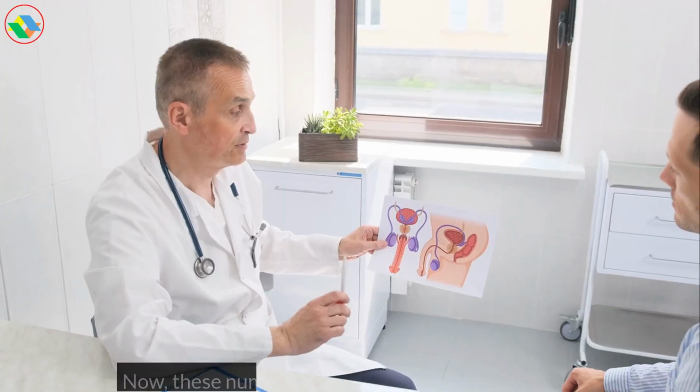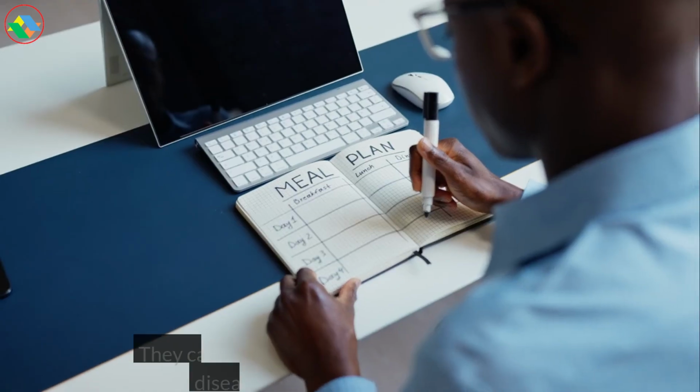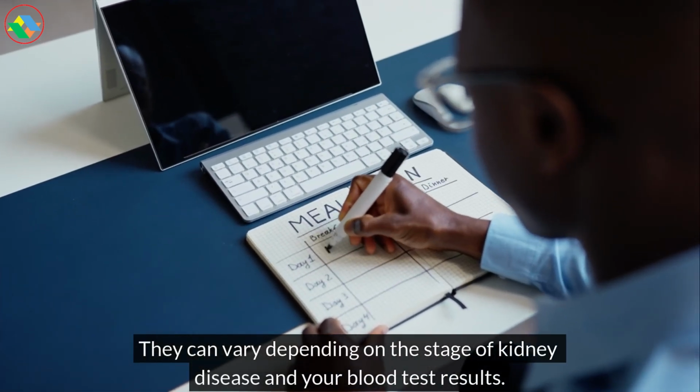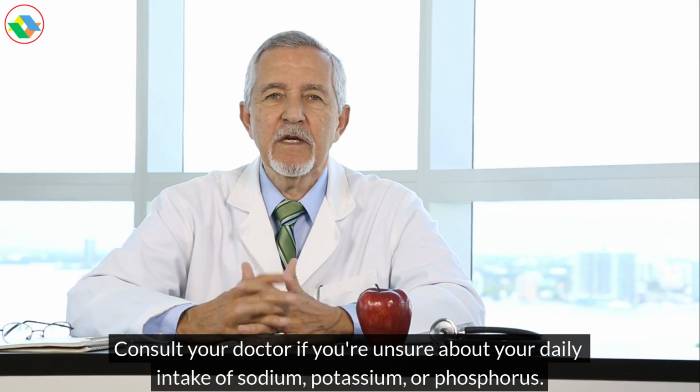Now, these numbers are not the same for everyone. They can vary depending on the stage of kidney disease and your blood test results. Consult your doctor if you're unsure about your daily intake of sodium, potassium, or phosphorus.